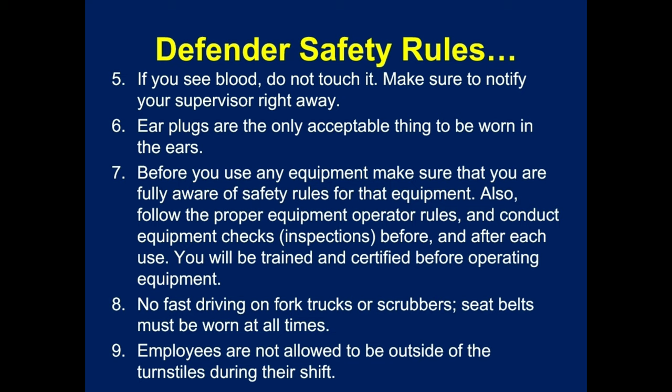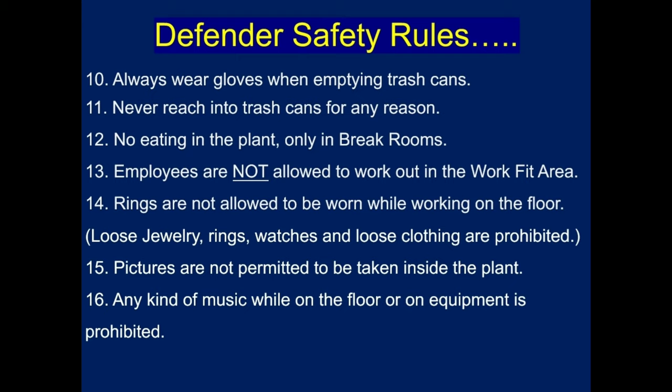No fast driving on fork trucks or scrubbers. Seat belts must be worn at all times. Employees are not allowed to be outside of the turnstiles during their shift. Always wear gloves when emptying trash cans. Never reach into trash cans for any reason.